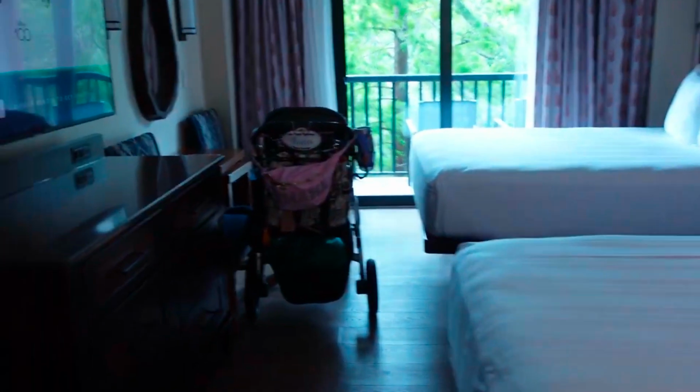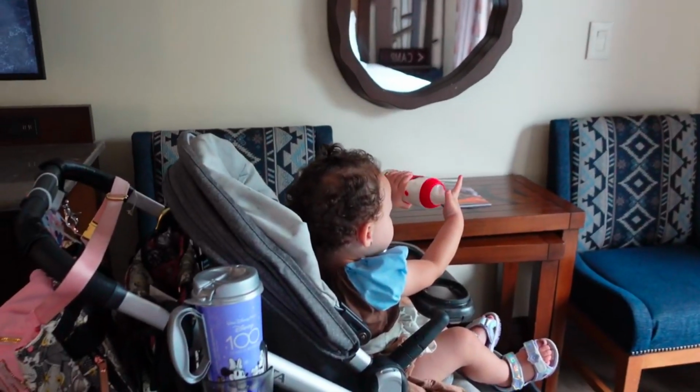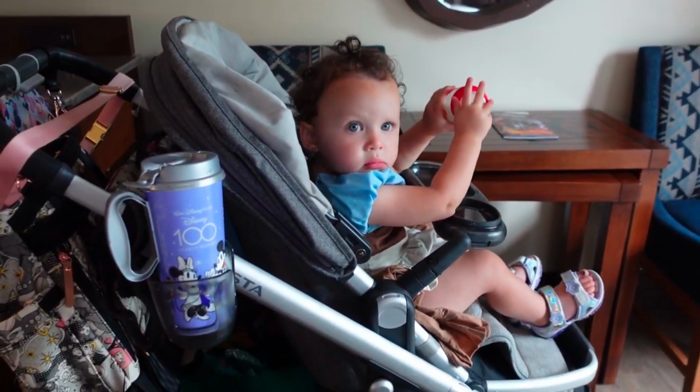Closet. Full-length mirror here. Oh, this is the sliding door for the bathroom. All right. Nice. What do you think? What do you think, Lucia? Lucia, what do you think? Want to get out?